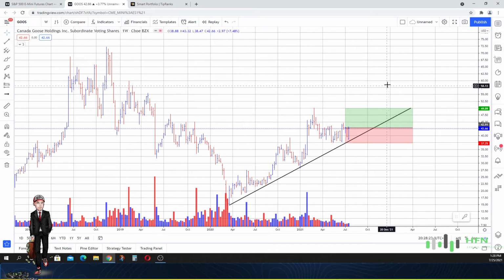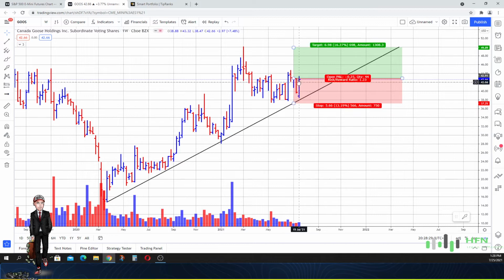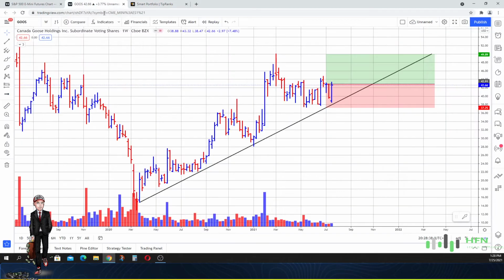Okay. Nothing to change here in the market for Canada Goose. We're going to continue to watch this one. Market pretty much has been trading sideways, so we're good. Now, let's look at the fourth one, which is Scorpio Tankers, STNG.